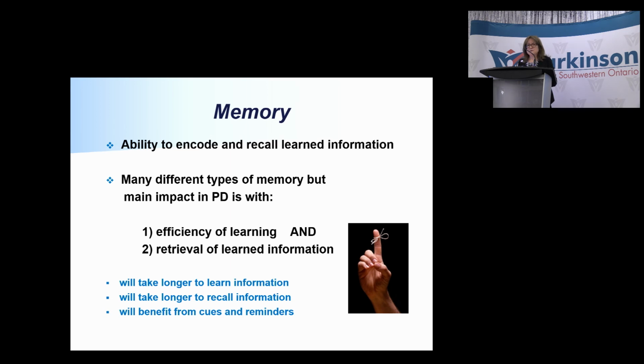And memory problems aren't usually predominant early in the course of Parkinson's disease, but as the disease goes on, it is common to find problems with two aspects of memory in particular. So the first one is what I'm going to call efficiency of learning. And it's really difficulty encoding new information. So a person with this problem is going to be able to learn new information, but it's just going to take longer to learn it.